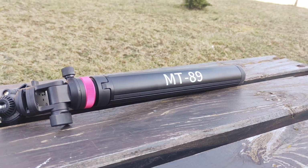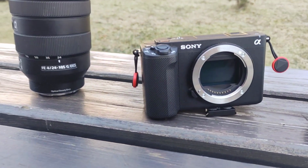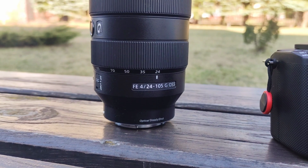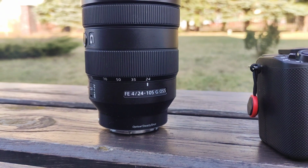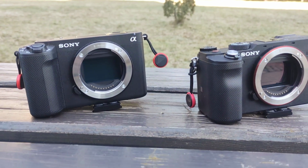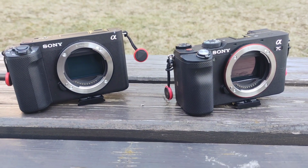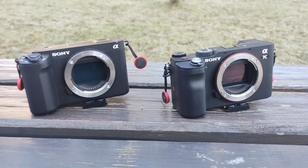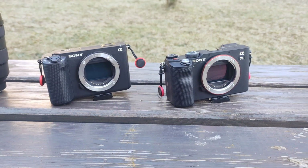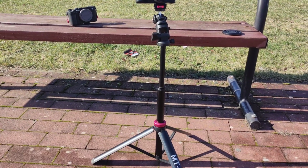In a second I will show you my setup, and as the lens I will use the Sony 24-105 f4 OSS G from Sony. Also, the A7C has a mechanical shutter, and the ZV-E1 has only an electronic shutter, so I will use electronic on the ZV-E1 and mechanical shutter on the A7C. And right now you can see my setup. This is how it will be looking, and it's standing on a tripod.